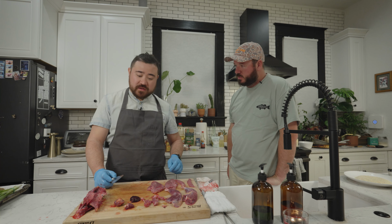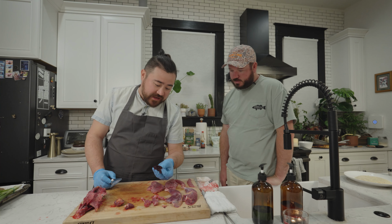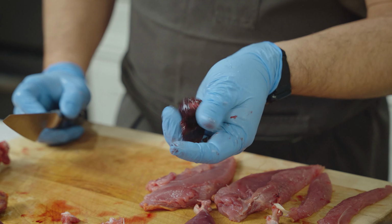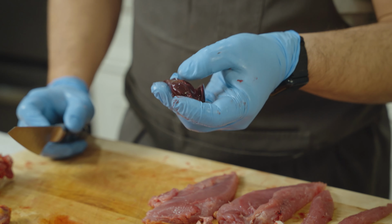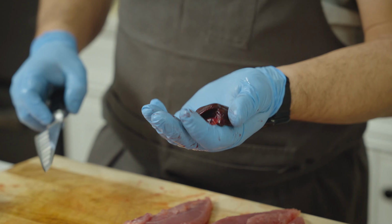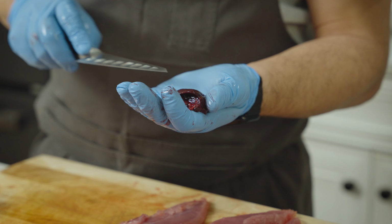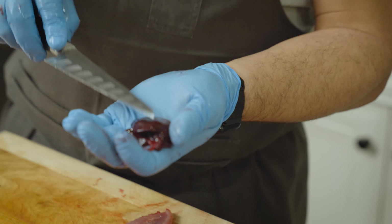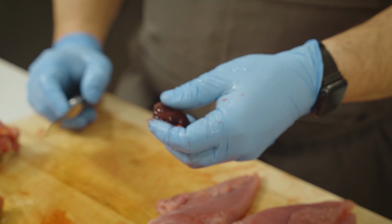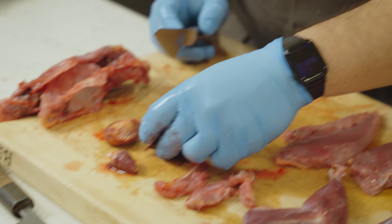So how's this one looking? This one's looking great. You see, it has a nice even dark color. There's no spots. That's normal. But when you're seeing a bad liver, a diseased liver, you're gonna see definite spots. They're gonna be kind of greenish, kind of whitish, yellowish. Okay. Just looking real nasty.